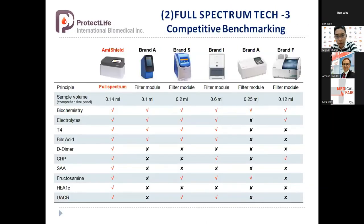Okay, this page. Competitive benchmarking. Number one, of course, is our analyzer. The product name is AmiShield. Second, Baxis. Third, Skylab. Fourth, IDEX. Number five, Mercury. Number six, Fuji. If you look at the tests, the upper part is chemistry, the second part is electrolytes, and further down are the immunoassays. We can do all of them, thanks to the full spectrum technology we use. Other competitors are not as complete in providing all kinds of tests. So this is a very big difference in the tests we are able to do compared to others.